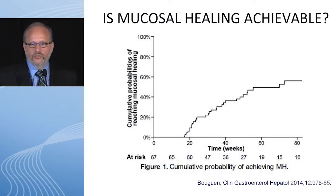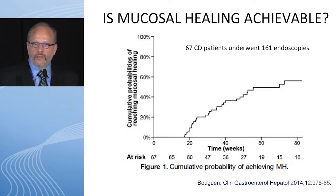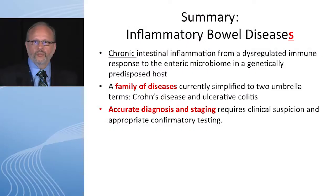We talk about mucosal healing as an endpoint. This is just one proof of concept that was done at UC San Diego by Bill Sandborn's group, where he did show if I scope you enough and I play with your drug levels, I can get you to mucosal healing. But the one thing in this paper I would highlight, the 67 Crohn's disease patients had 161 endoscopies to assure this mucosal healing. I don't know about you, I'm exhausted just thinking about trying to get that done. And do we have the resources and the finances to make that happen? So it's a great proof of concept. We need to have a discussion about how we're actually going to implement this.